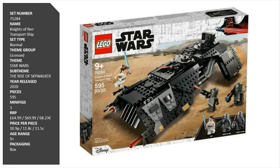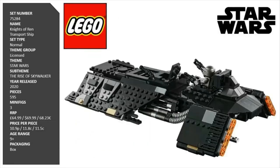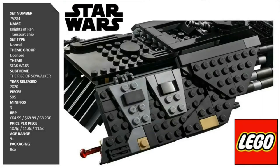creative play. Knights of Ren vs. Rey. Brilliant for solo or group play, this spacecraft building kit comes with three LEGO Star Wars minifigures, Rey and two Knights of Ren, for role-play battles. It combines brilliantly with other LEGO Star Wars construction playsets for even more creative fun, and it makes an eye-catching display piece in any room between playtime missions.